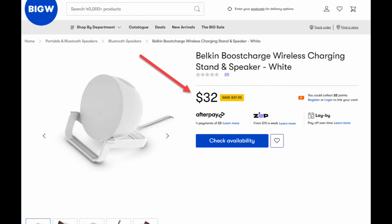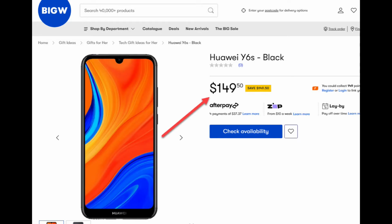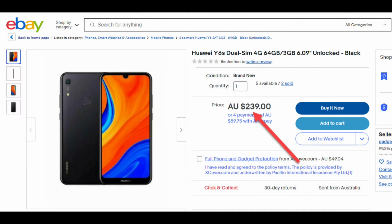Next is a Belkin booster stand, and they're being sold by Big W for $32 and being sold on eBay for $67.95. Next is a dual SIM phone, and they're being sold by Big W for $149.50, and they're being sold on eBay for $239.